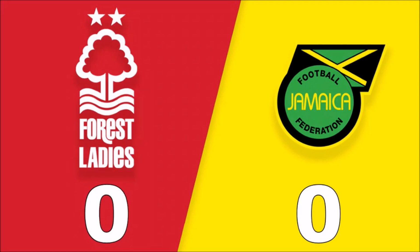Campbell. On the right hand side. Now with Chang, back to Campbell. Campbell inside to Asher. Long square ball to Silver, is now only 25 yards out from goal into the Forest penalty area. Gets a cross in, Wilson gets a boot to it. Jamaica will have their first corner of the afternoon. 2 minutes of the first half to go.